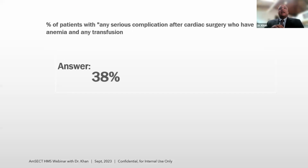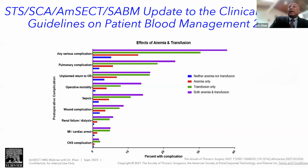Okay, that's fantastic. I think most of you got that right. It's 38%. I will tell you, that's a lot higher than I think most people think. So this group, obviously being perfusionists, is pretty sharp about this, and they know that 38% of patients will have any serious complication after cardiac surgery who have anemia and transfusion. I think if you'd asked me that beforehand, I would have guessed a lower number myself.